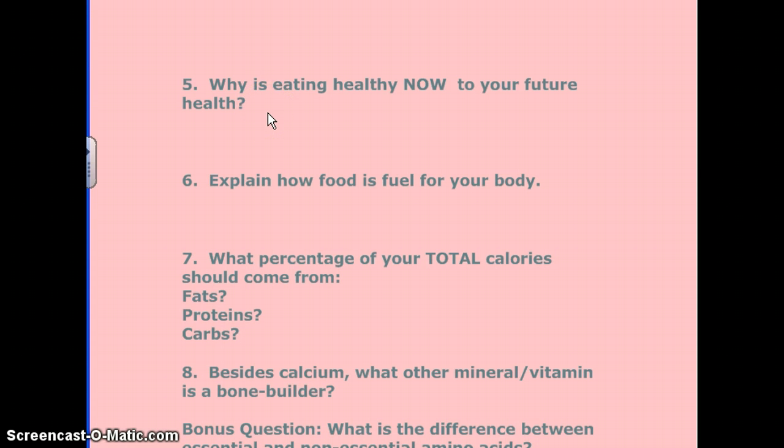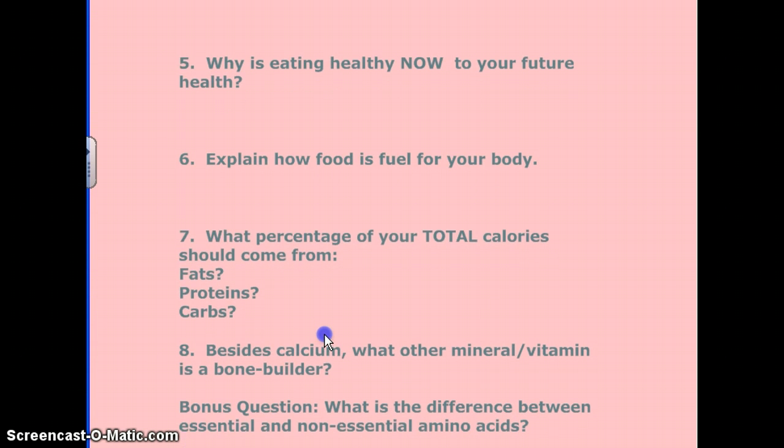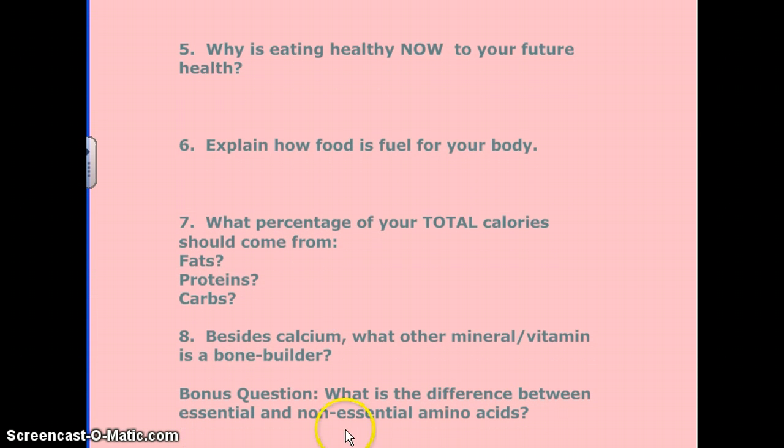5, why is eating healthy now relevant to your future health? 6, explain how fuel is to your body. 7, what percentage of your total calories should come from each? 8, besides calcium, what other mineral or vitamin is a bone builder? And the bonus question is, what is the difference between essential and non-essential amino acids? Answering that will give you extra credit.